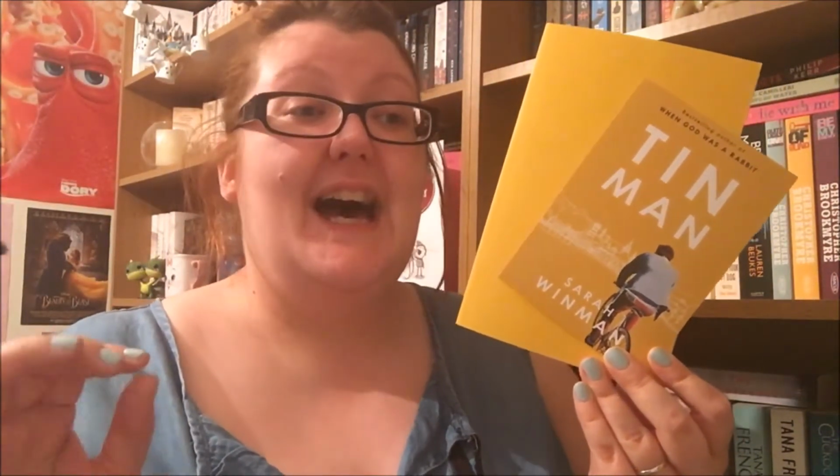While we're on books that publishers sent me, can I just say how stinking excited I am for this yellow book, which doesn't have a title. This is Tin Man by Sarah Winman. You will probably recognise Sarah Winman's name. A lot of people do, but then a lot of people sort of scratch their head and wonder what she wrote. So she wrote When God Was a Rabbit and also A Year of Marvellous Ways, and she's such a wonderful person. She is a sweetheart.